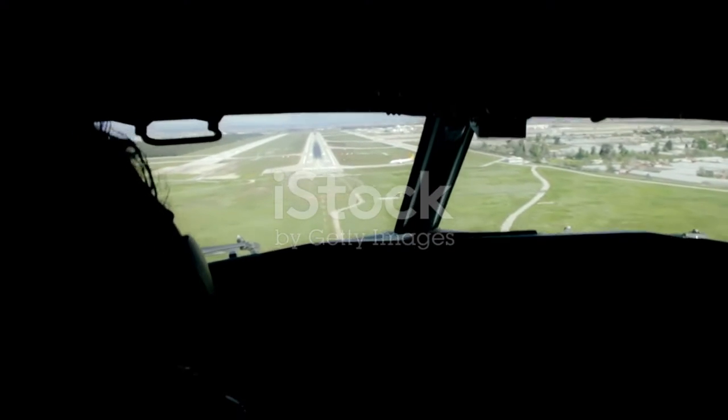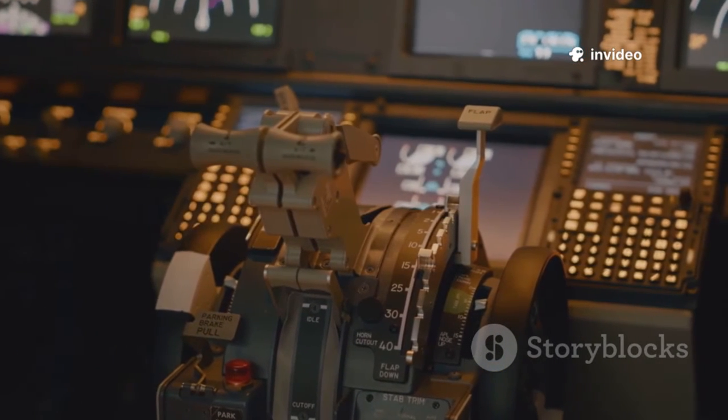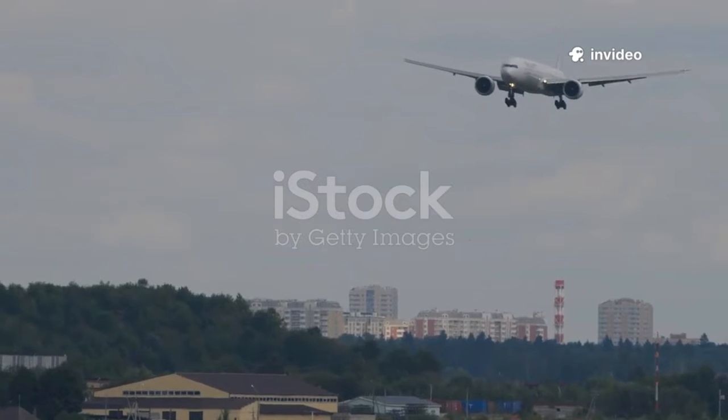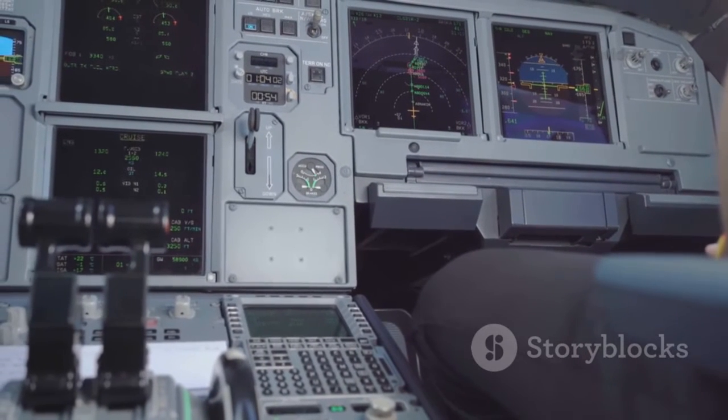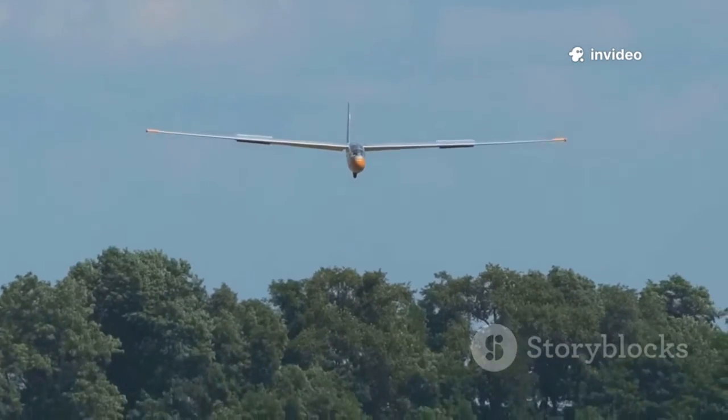What happens if you land without flaps? In a clean configuration, your wing is built for speed and efficiency, not slow landings. You'll need a higher approach speed to stay above stall, making the whole approach feel fast and shallow. Less drag means the plane wants to glide, not descend steeply.